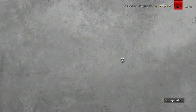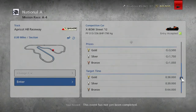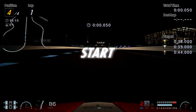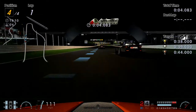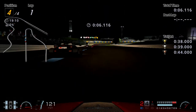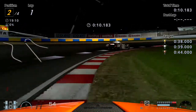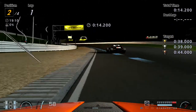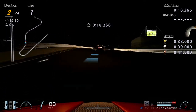Race numero 4. And this is going to be the KTM crossbow for this one. And we're aiming for 38 seconds. Right, let's do this. KTM crossbow. I do not like the fact that we are so low down. Do not push me off the track. I had plenty of space there. Thank you very much.